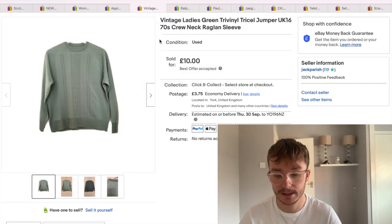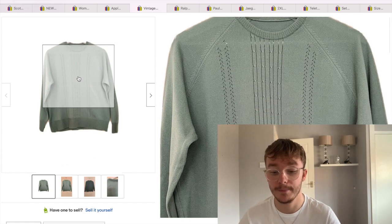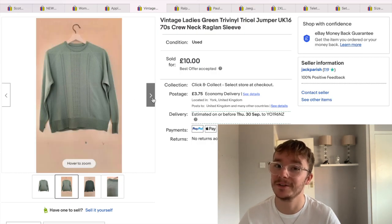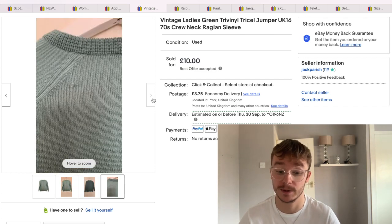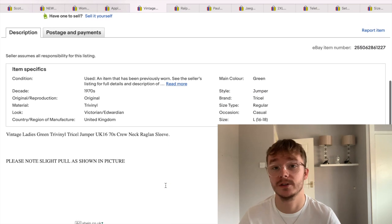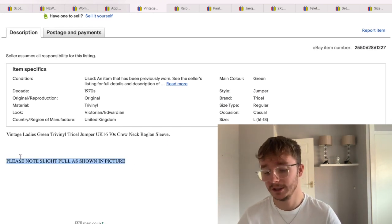The next thing, this is something I wasn't expecting to be selling, was a vintage ladies Trivinyl jumper. That's a mouthful. I have got another one of these on my account in a pink colour. I bought these because they're the sort of jumpers my nan loves, and they didn't have size labels in, so I was just guessing based off how they looked. I bought a pair of them from the hospice charity shop, and they were both £1.50 each, so £3 for 2 jumpers. And unfortunately they were just far too big for her.